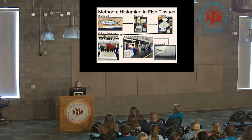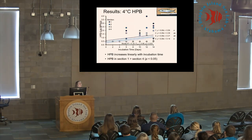To determine the histamine in fish tissues, the first steps are the same. So starting from where we section the fish into those four sections, we took 10 grams of fish from each section and blended it with methanol to extract the histamine. And those samples were then filtered through filter paper to remove the fish tissues. It would run through a column cleanup to remove compounds that we weren't interested in. And then we did a fluorometric reaction, which involves adding four different solutions to the sample that will make the sample fluoresce based on the concentration of histamine. And that fluorescence can be read with a TECAN instrument that you see on the far right there. And from that fluorescence, we can determine the concentration of histamine by comparing it to the fluorescence of solutions with known concentrations of histamine, so generating a standard curve from that.